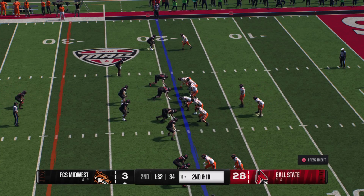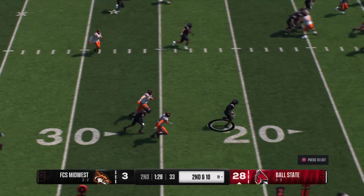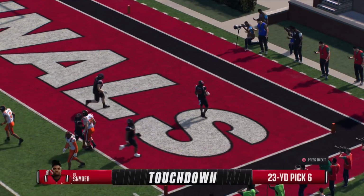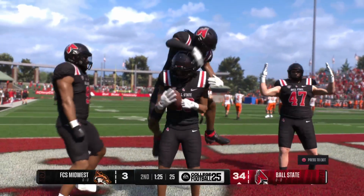And now on second down for this offense. Misfired on the last play. They'll go back to the air. Fires into traffic, picked off. Touchdown, Cardinals. What a great play by the defense, paying it off with the interception return.